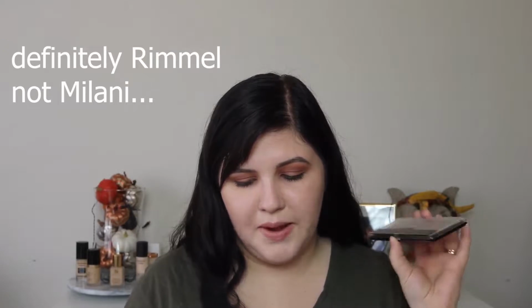These are the Milani Magnifies eyeshadow palettes. So I have Spice and Crimson here. Maybe if I hold them the correct way, you can actually see them. These are honestly the worst packaging. They're so cheaply made with like plastic and nothingness, but it's one of my favorite formulas.